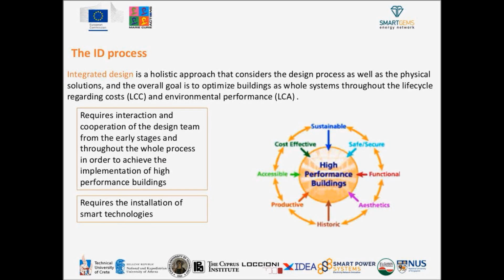So the ID process, what could be a definition of integrated design? It is a holistic approach which considers the design process as well as the physical solutions, and the overall goal is to optimize buildings as whole systems throughout the life cycle regarding costs and environmental performance.